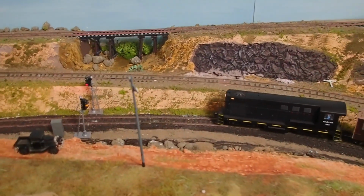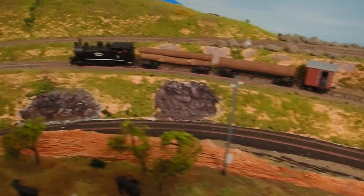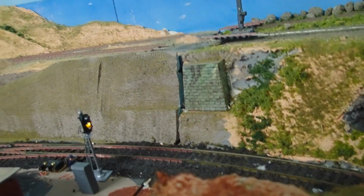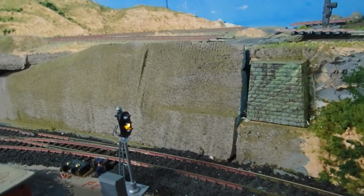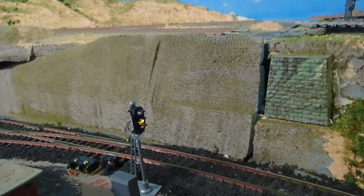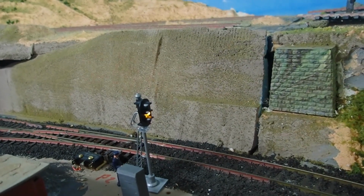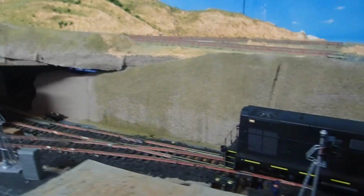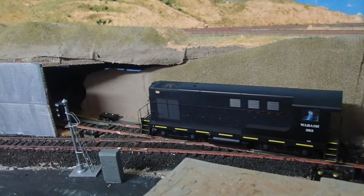You see we've got a yellow signal here, not a green. That's because the next signal around here at staging is flashing yellow. That means a walking pace in, because you never know what's inside that tunnel. Here comes 383. It's going to sneak in behind the background there and go into the staging area.